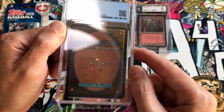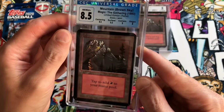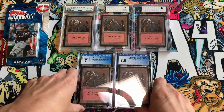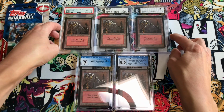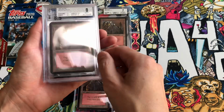Otherwise, looks like a pretty nice card. I think I would still crack this out and play with it. It's still a pretty nice copy, but it's not mint by my standards, and it's definitely off-centered. So I'll put this in the stack, but I'll probably save it to the last copy to crack, and I'll see if we can pick up any more Alpha Mountains on eBay for the Alpha 40 deck.